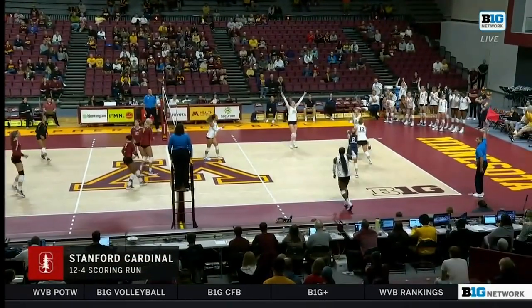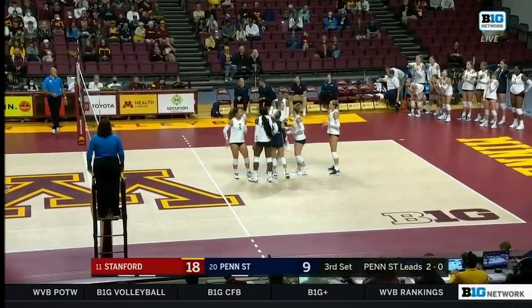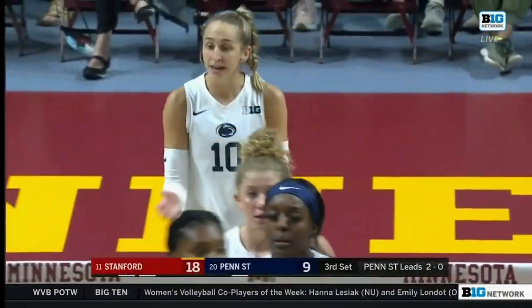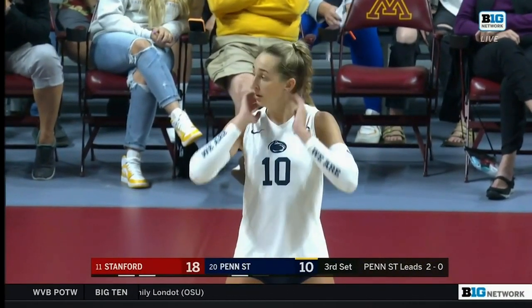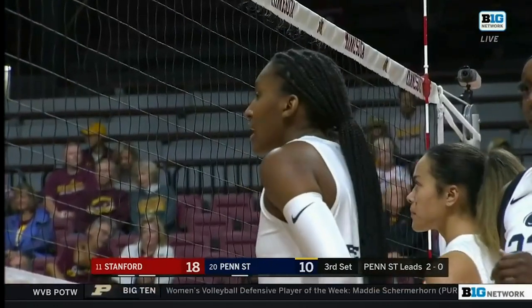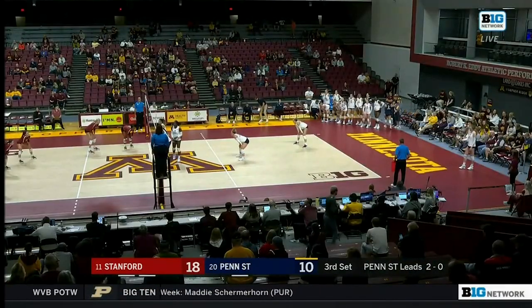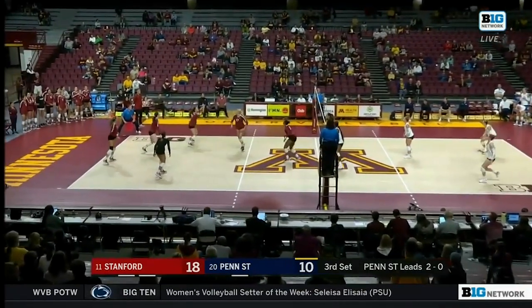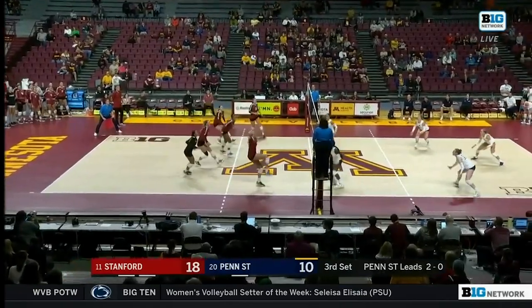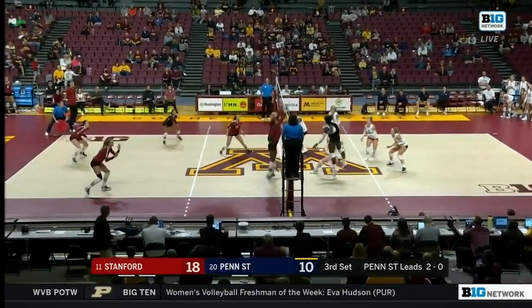12-4 Stanford scoring run before that serve. Meanwhile, blocks, still Penn State advantage at 14, but Stanford 10 blocks now. 3 in this set. Actually, forgive me, 5 in this set for Stanford in terms of blocks. Cash, off hands.